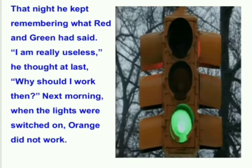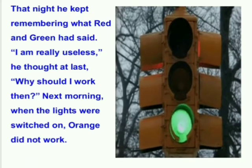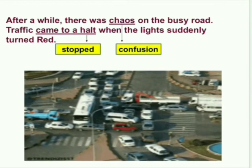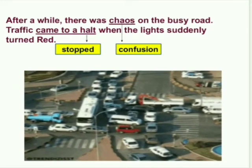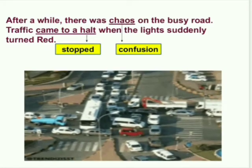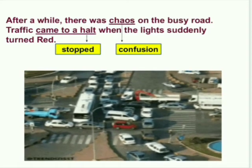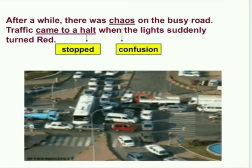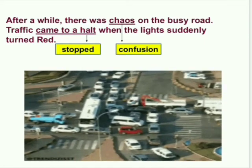Next morning, when the lights were switched on, orange did not work. That means the orange light felt so bad that the next day it stopped blinking. After a while, there was chaos on the busy road. Traffic came to a halt when the lights suddenly turned red. Here, the word chaos means confusion. Since the orange light did not work, the drivers could not understand when to slow down their vehicles. And traffic came to a halt, means traffic stopped when the lights suddenly turned red.